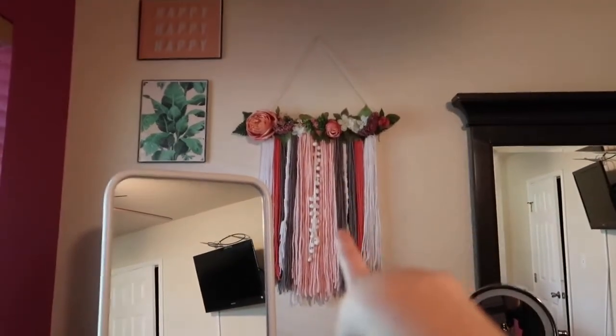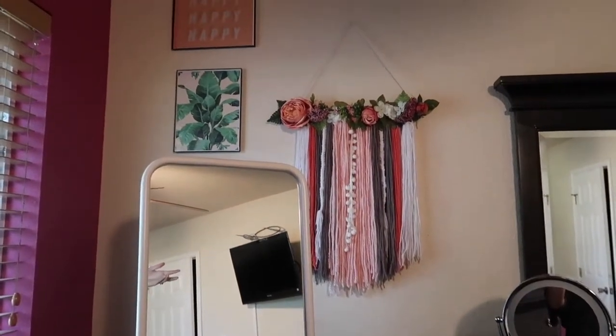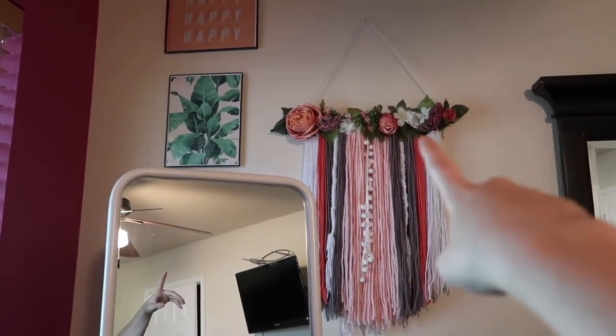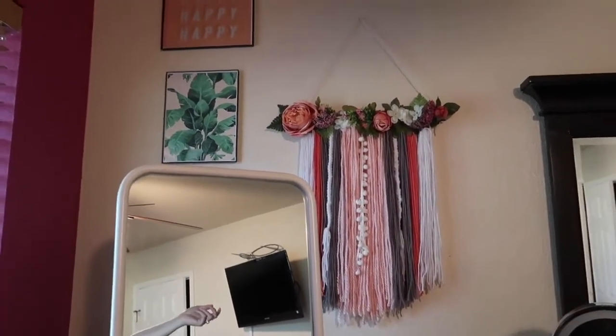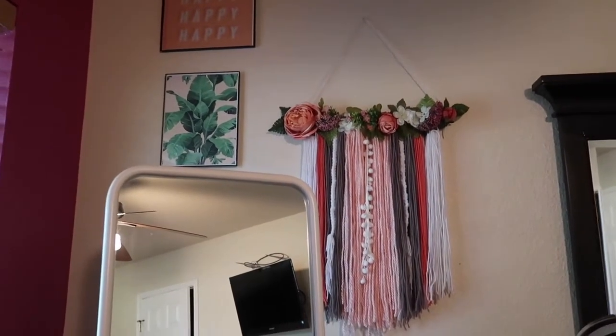But here I just have this macrame, and I actually made that. That's pretty impressive. Like, I'm funny and crafty. Oh, I'm just kidding. But I actually made this, and then I glued the flowers onto the dowel. I don't know if y'all would want to see me make something like that, but I'm pretty crafty if I have to say so myself.